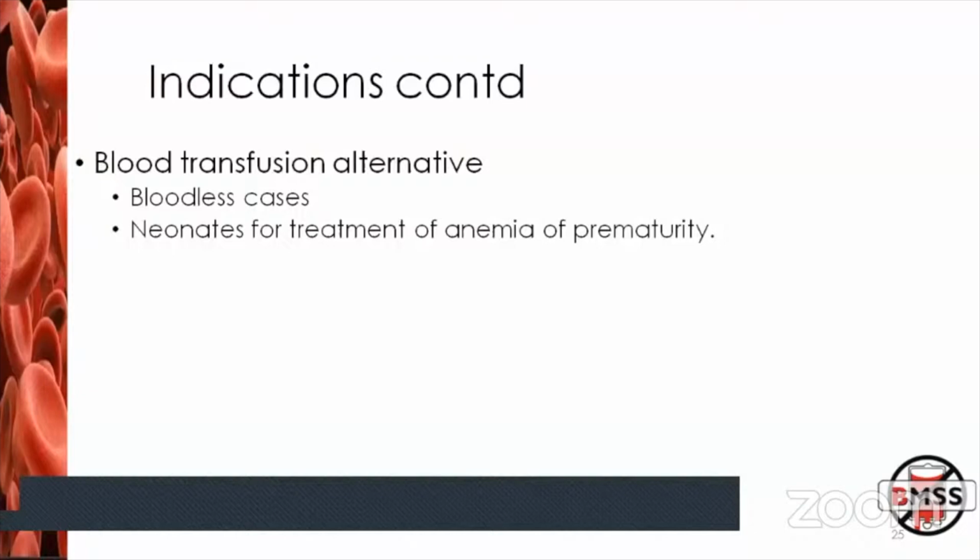Then in neonates, erythropoietin is also beneficial in the treatment of anemia of prematurity. In these neonates, erythropoietin showed good effects as regards overall benefit in developmental assessment and in cognitive development. It was also observed that it reduced both the morbidity and their mortality rates.